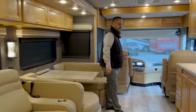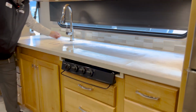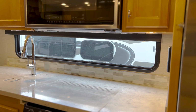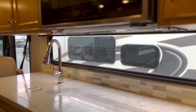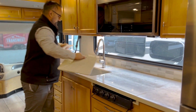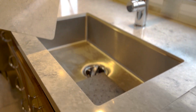Now across from us, we do have this beautiful kitchen, and let's bring this up so you can see what we got going on. Just a really nice big window. I mean, there is no hardware here to obstruct your view. So just a lot of nice space. Now this is going to be a stainless steel sink. And what I like about it, for me, is I like the fact there's no divider.